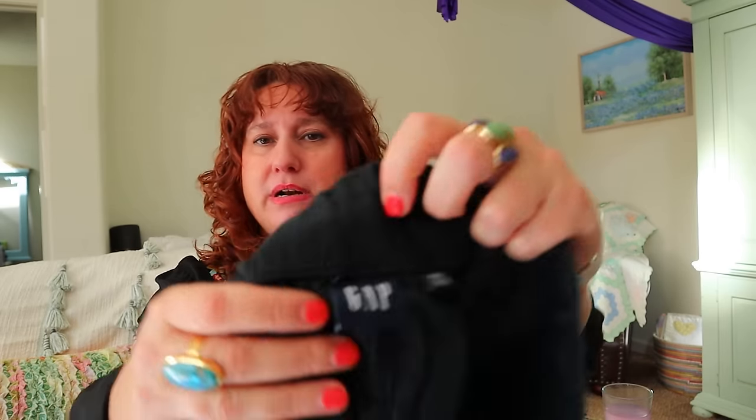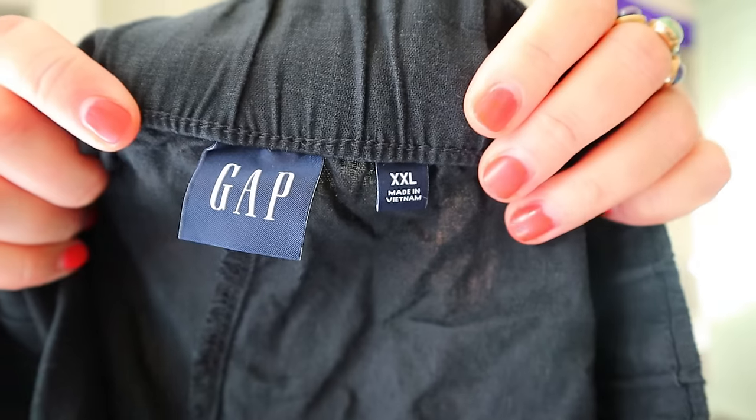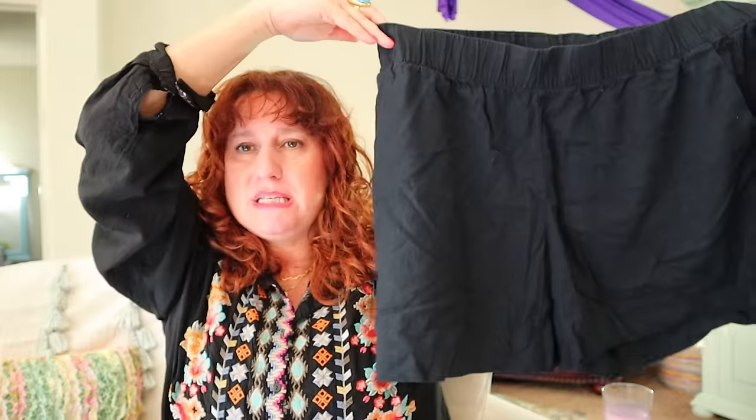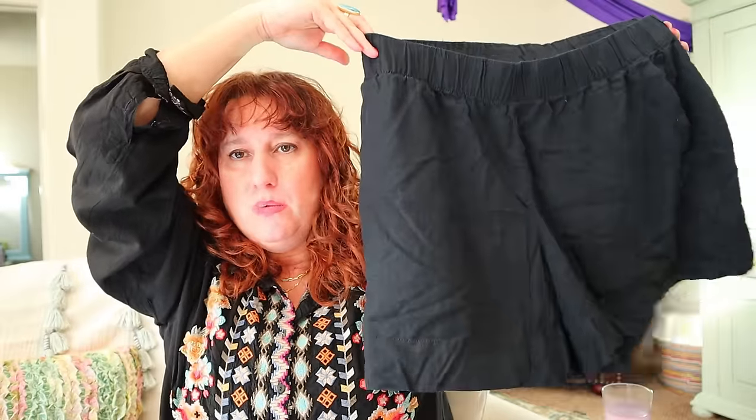These are Gap, they're an XXL. I'm trying to get ready for spring and summer, guys. Are you doing that? Are you starting in your business? These are linen shorts with pockets. Around this time, I'm filming this at the end of February, you're probably watching it a few weeks later, I start thinking summer dresses, spring, trying to get my store ready.